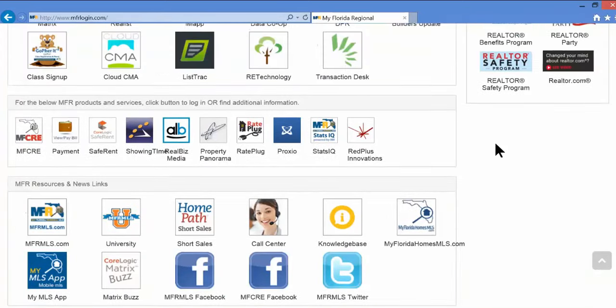Coming up to some of our secondary products, we have a commercial information exchange. If you're doing commercial or specialize in commercial, this might interest you. We have a product called SafeRent from CoreLogic, where if you are doing property management, you can get a discounted rate on their background check services, their tenant check services, eviction checks.